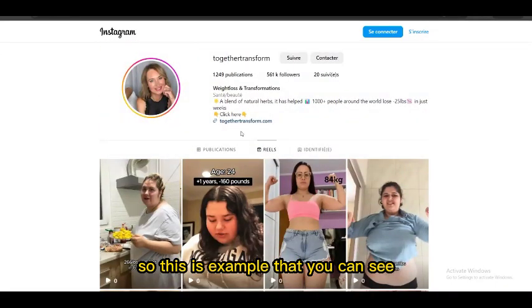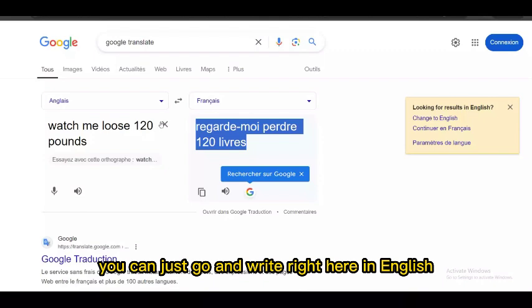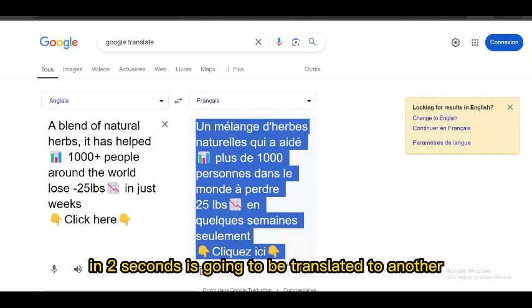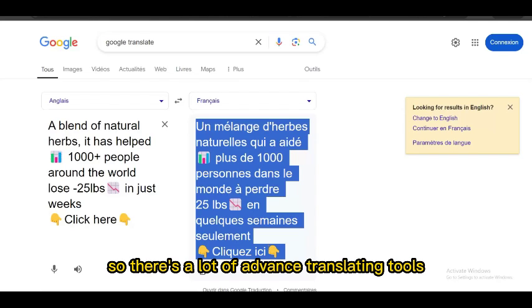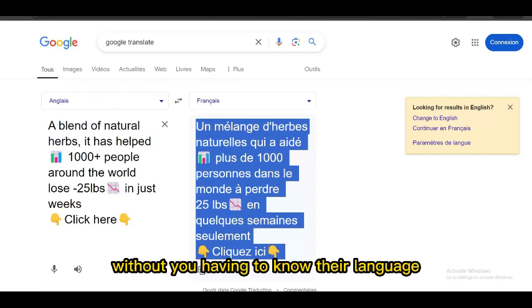So let's say, for example, that you can see this one right here, this in English. Let's say, for example, that you want to write your bio just like this. You don't have to go and stress as well. You can just go and copy, or you can just go and write right here in English as an example, and in 2 seconds it's going to be translated to another language, so you don't have to go and know that language to be able to promote offers in that language. So there's a lot of advanced translating tools like Google Translate that are going to help you to go and promote offers in different languages without you having to know their language.